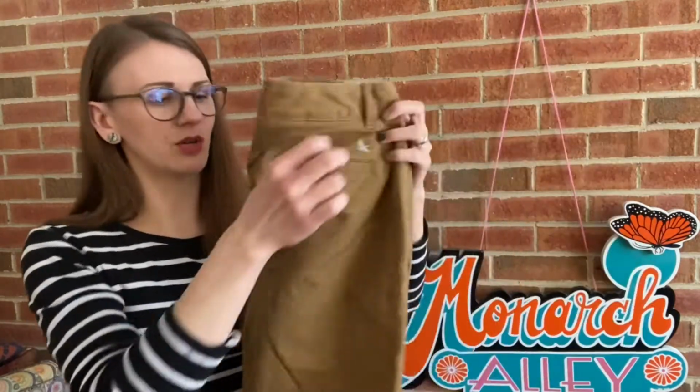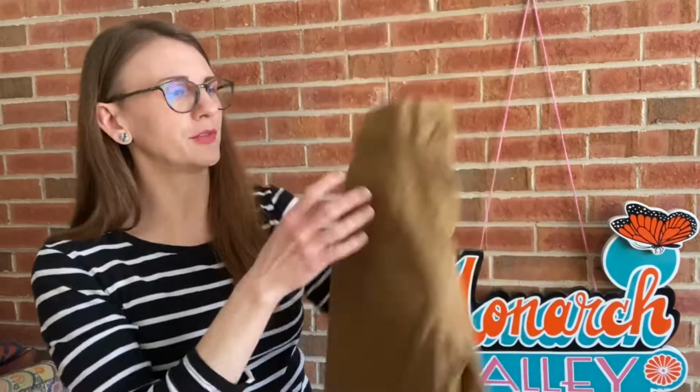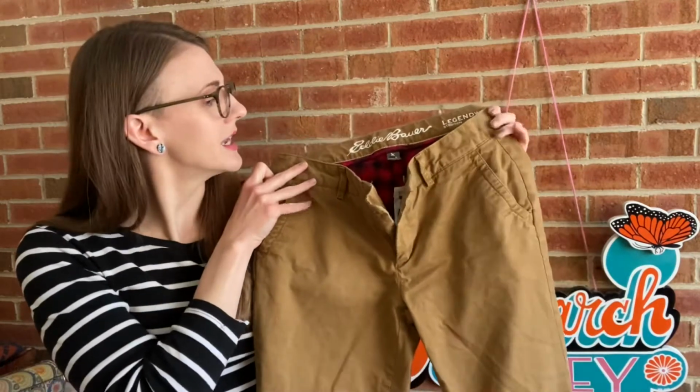So these are some cute little chino style khaki pants that have that flannel detail, and they apparently look very cute rolled up. I could see these with boots, you know, and going hiking or something. So yeah, that's F, flannel lined pants.